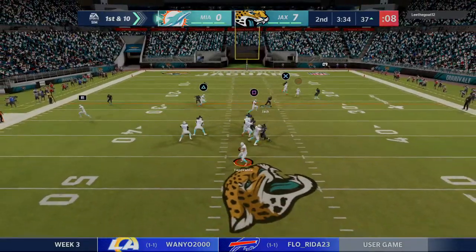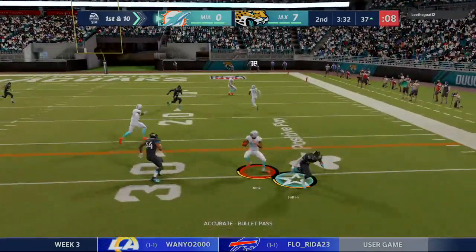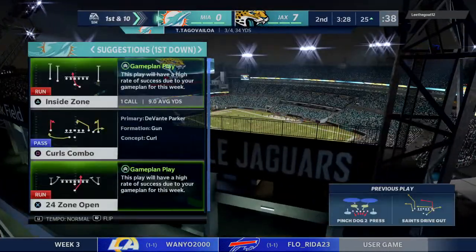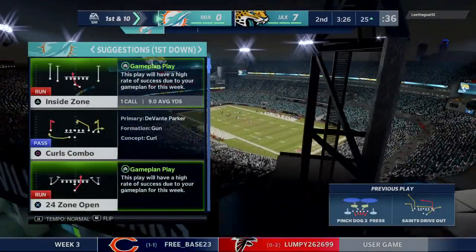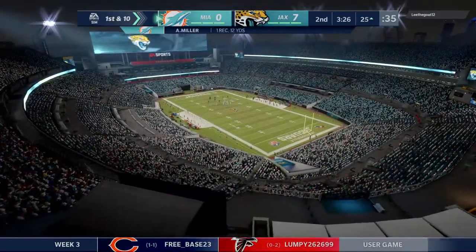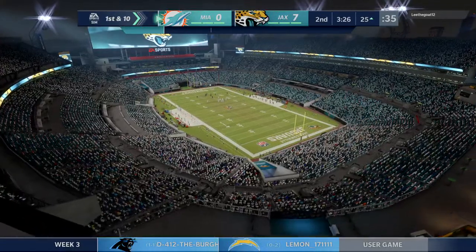Tua now on first down. That's complete to the Memphis man, Anthony Miller. And they're able to get this one past the 30 down to the 25. Give him 12 yards there, and the Dolphins have a first down. First down, Dolphins.